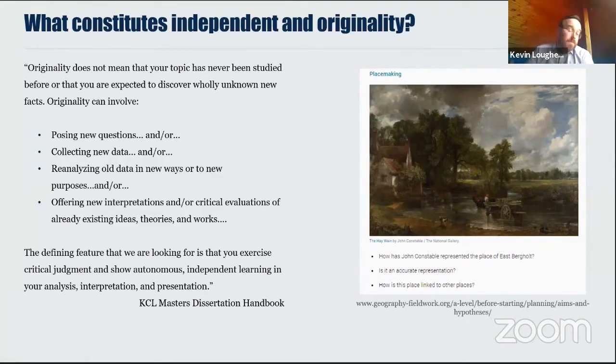So you can see it's about the traditional idea of posing new questions and collecting new data. That's the kind of more traditional view of dissertation science. But it's also reanalyzing old data in new ways or for a new purpose, offering new interpretations on existing ideas or work. So it's about that independent learning as opposed to necessarily new types of data collection.